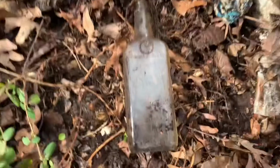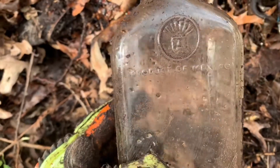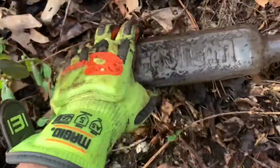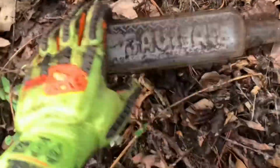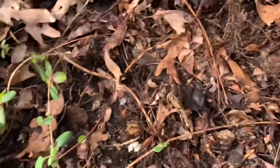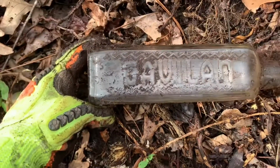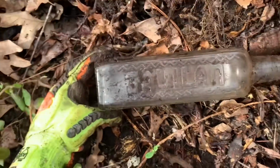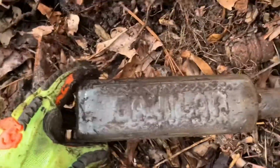Very cool. All right, y'all, this bottle's kind of cool. It says product of Mexico, and then it's got this on the sides. I don't know what that says. I still don't know what that says. Tequila. It ain't tequila. But whatever. It's still a cool bottle. Alright, y'all.